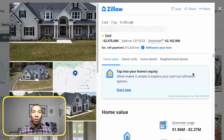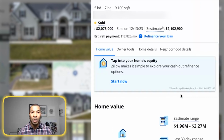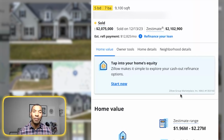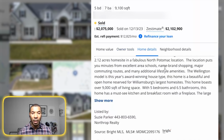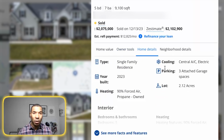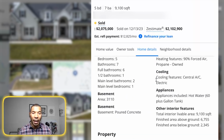Okay. Next, number three is going to be $2,075,000. Now, this is a brand new one. All right. This one is 5 bedrooms and 7 bathrooms. 9,100 square feet. This place is huge. And not only is it huge, the other thing is that it was built in 2023. Okay. And it has 2 acres. So when you look at this one, you don't have neighbors bumping up against you. Now, again, this is in the Gaithersburg section of 20878. So there are pros and cons that you're going to have with that.